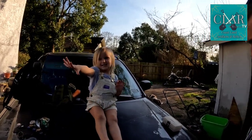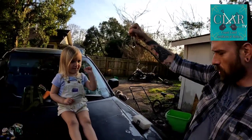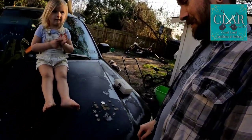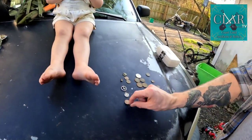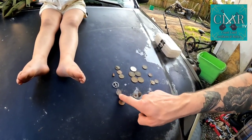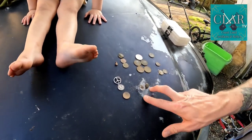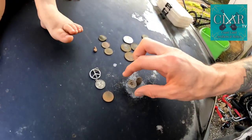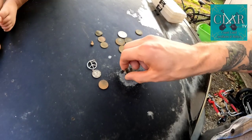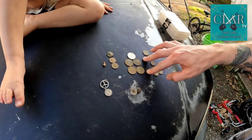Hey, Ruth, you want to do a quick CLAR roundup? Yes! All right. Well, Mr. Shawn, you're back. You want to go first, sir? Yeah, I'll go first. I'm back in action. So I got a sweet €2 here. It's 2007. That's pretty sweet. Gemini necklace thingy. Peace symbol necklace thingy, a couple of buttons. One looks like it's off a pair of jeans.